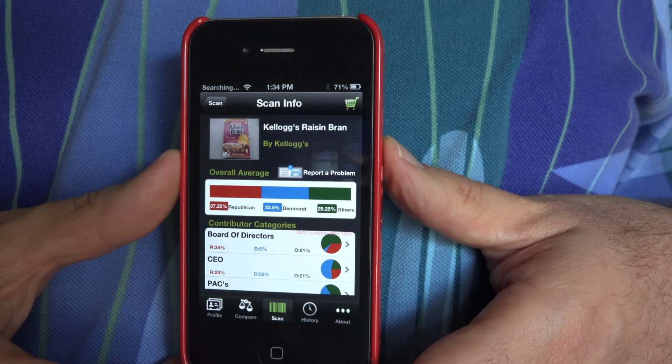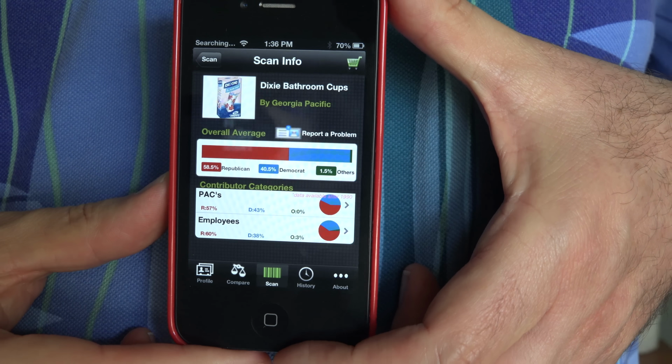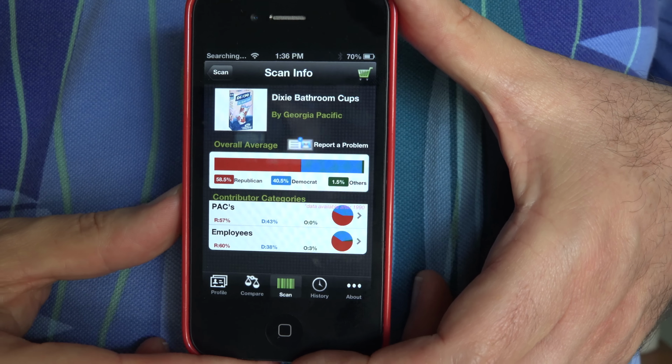As you can see, when it comes to bowel regularity, something we can all agree on. And the last one I'll show you the scan for is Dixie Cups. No surprises there. So it's interesting, intriguing, but is it going to change the way you shop?